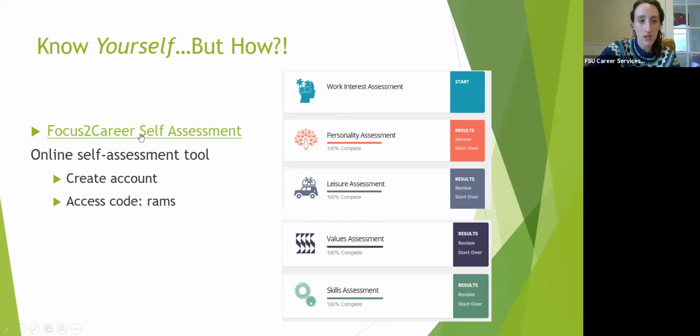So you'll see the link here. It's also on our career services website. You create a quick account. It will ask you for an access code, which is just RAMS, and then you can complete the assessment, and it gives you really great results and different bar codes, and it will give you all different types of job titles. So I highly recommend everyone take this assessment, or if you took it as a freshman and now you're a senior, take it again, because a lot can change in a few years.